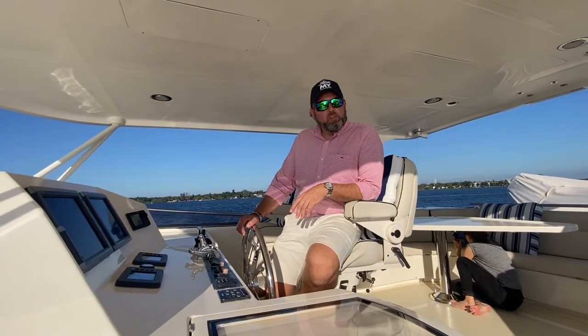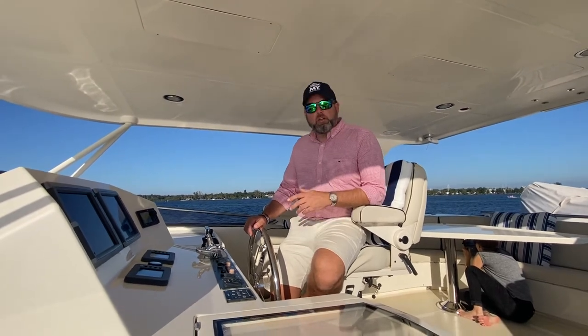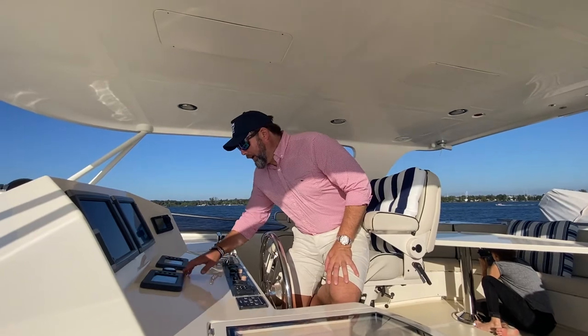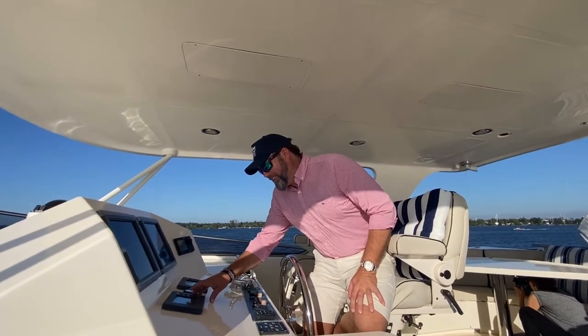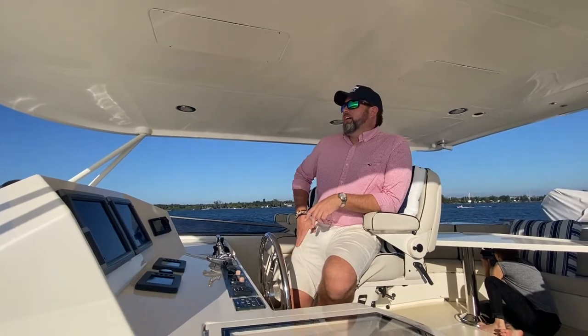All right, we're doing some slow speed cruising. We're cruising about 7 knots right now, 700 RPM, burning, what are we burning? Like nothing for fuel. It's almost making fuel right now. It says 3 gallons per side.